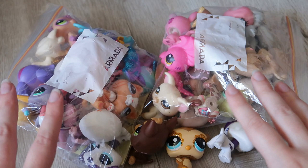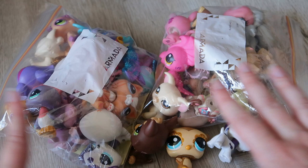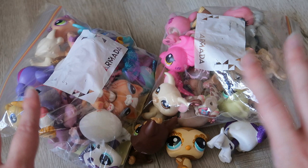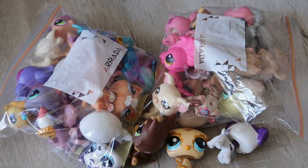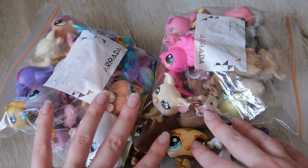So I believe each bag was about $20 each. Hopefully that's a good investment. Just looking at things as they are, I think it's pretty much worth the price so far. Majority, if not all of these pets, I don't own. So I'm very excited to see them. I can already see a couple doubles though, like these 2 are the same dog. So there may be some customs in the future using them, not too sure. But I'll show you these 3 loose ones down here, and then we'll get onto each bag.